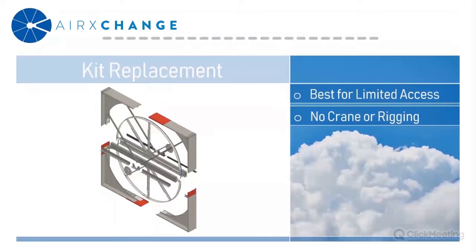It's because with monolithic wheel designs, typically you're looking at removing maybe sections of the building or sections of the roof in order to get the component to where it needs to be. Also, the monolithic designs require a considerable amount of rigging and preparation that needs to be included in that process. So it adds a lot of labor and cost to it.